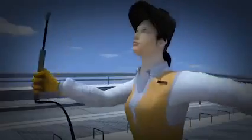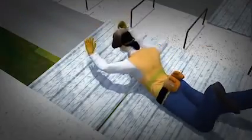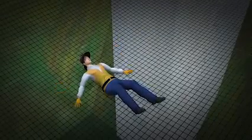Another way to protect these workers is to use a safety net. So now, when the worker trips and falls onto the unsecured deck pan, the net stops her from falling to the ground.